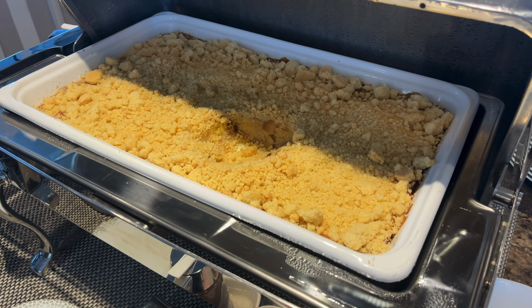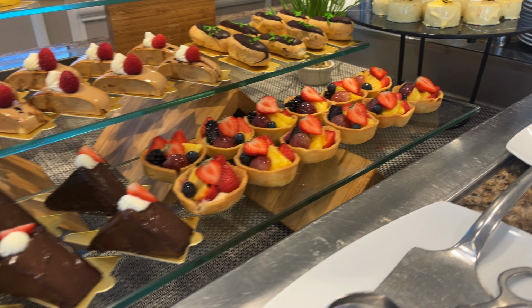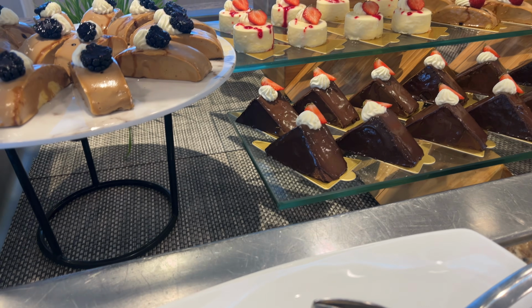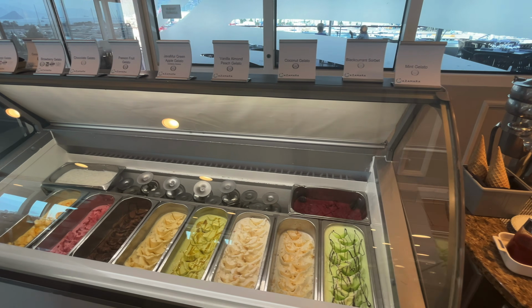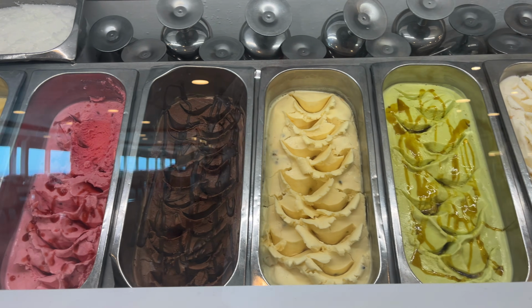For desserts, they always had a hot dessert out and a large choice of sweets, including cookies. They also had a gelato bar in the buffet, which was quite impressive with loads of toppings and sauces. But if I'm being completely honest, I thought it looked better than it tasted. I'm definitely more of a cookie dough ice cream kind of flavour gal, not a pistachio ice cream flavour gal.